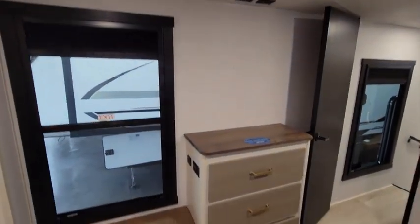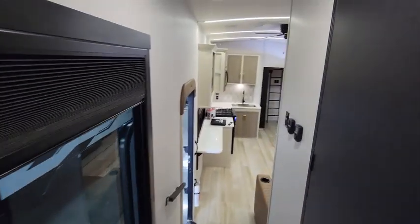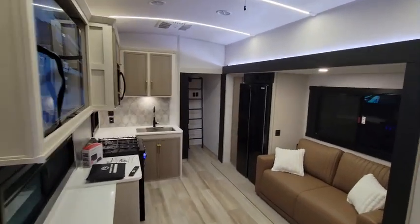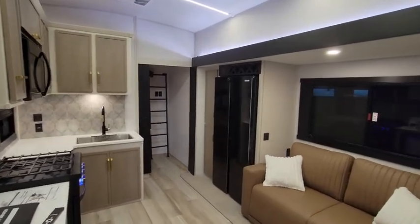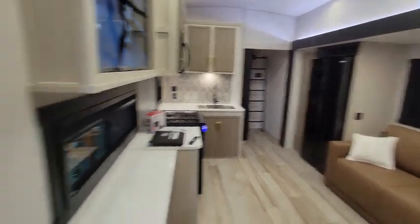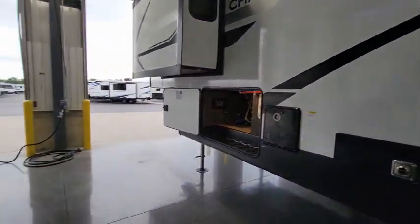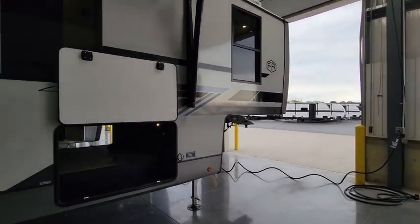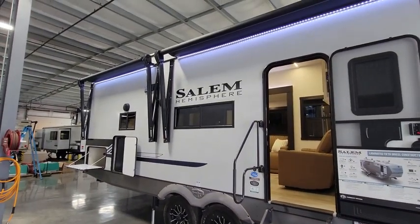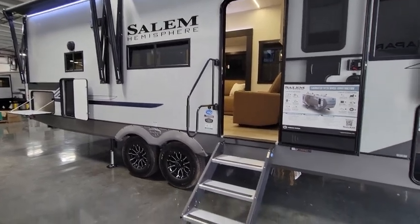Got your TV hookups again over there. But a very cool little bunkhouse unit here from the Forest River Hemisphere line. Also, Hemisphere and Heritage Glen: same product, runs down the same factory assembly line, built by the same people. They slap different decals on it. So if you like the Hemisphere or the Heritage Glen, you're basically getting the same thing, just different colors. So check those out at whatever dealer you might be looking at.